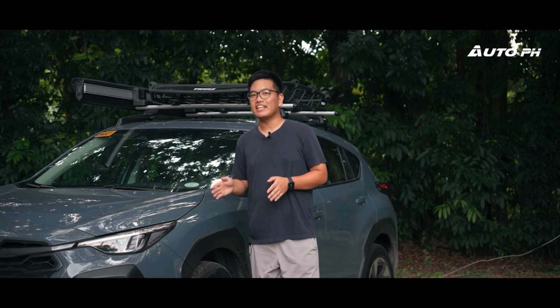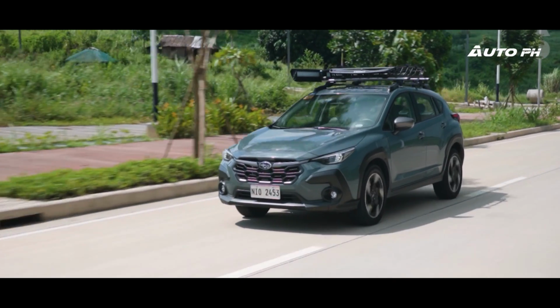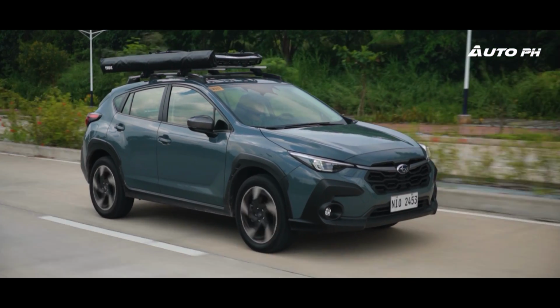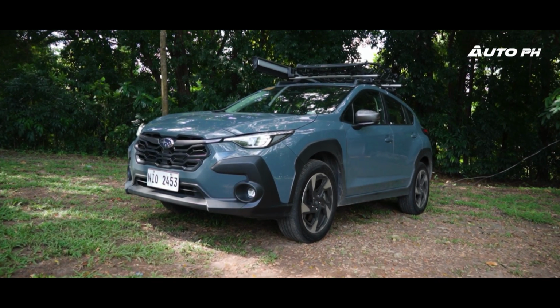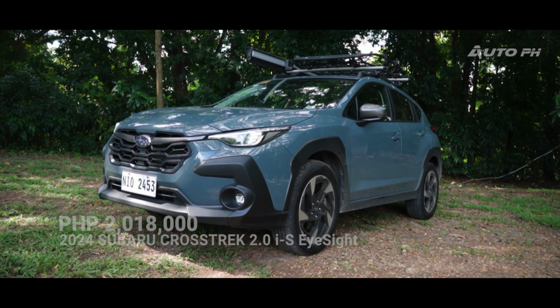We have here with us again the Subaru Crosstrek. Let's do another review. The Crosstrek is Subaru's current entry-level model in the Philippines. Essentially a raised version of the iconic Imprezas from years ago, it keeps itself as one of the Japanese automaker's most popular models here. What we have here is the 2024 Subaru Crosstrek 2.0 IS EyeSight, and it's priced at 2,018,000 Philippine pesos.